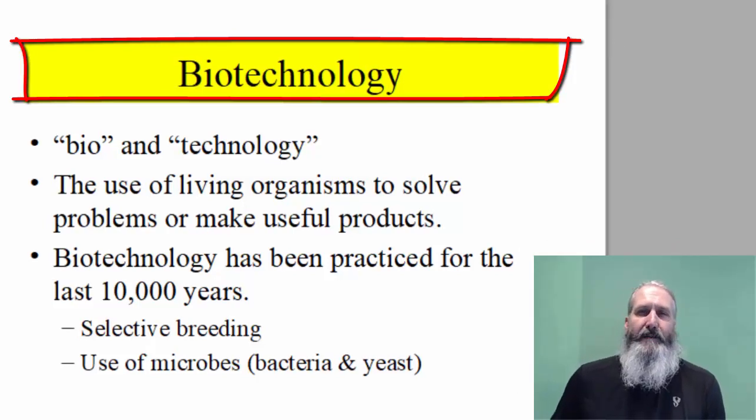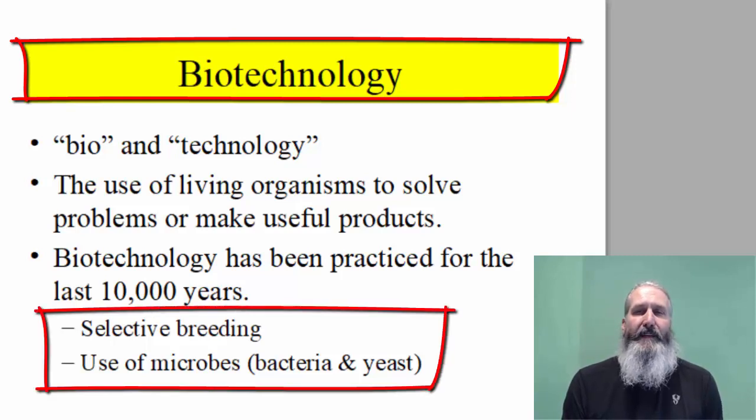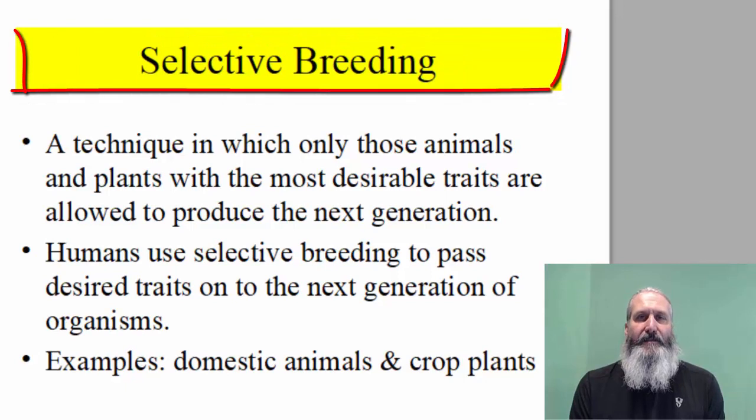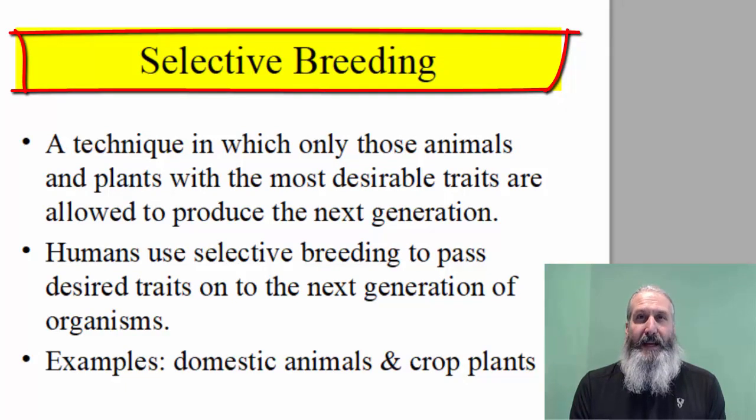Humans have been using biotechnology for thousands of years. It was first used in selective breeding and the use of microbes to produce wines, cheeses, and other food products. Selective breeding is a form of biotechnology because humans were manipulating the traits of organisms to suit their needs and improve their lives. Thousands of years before humans understood the mechanisms for reproduction, they understood that if they chose two individuals with desirable traits, those traits tended to appear in the offspring.